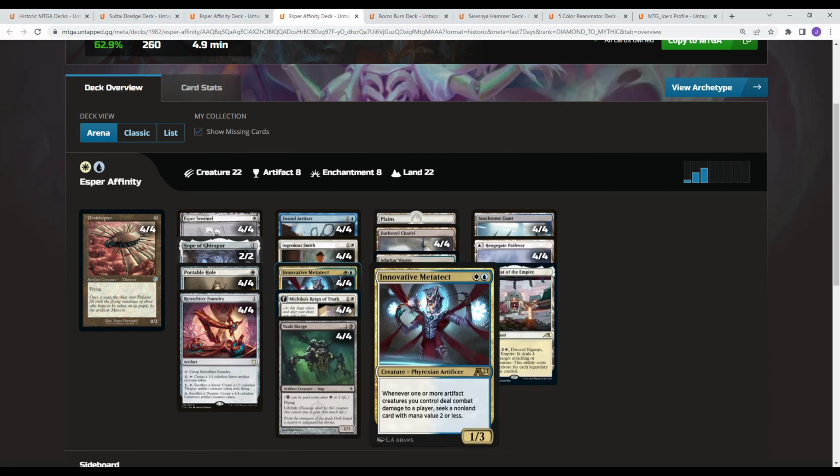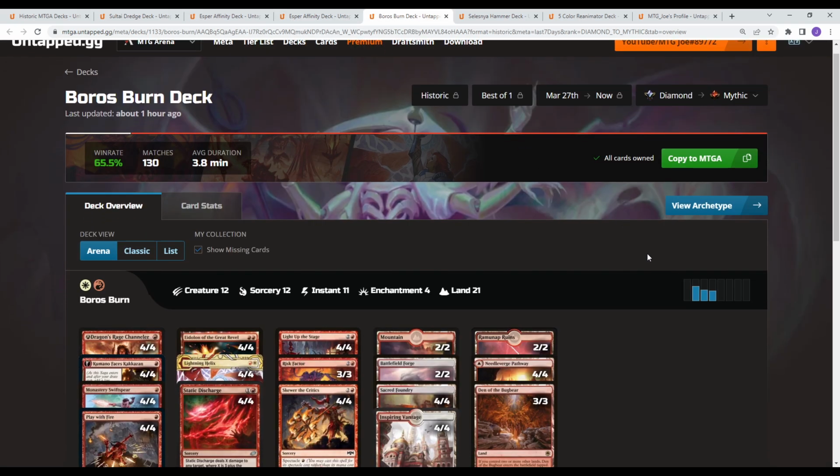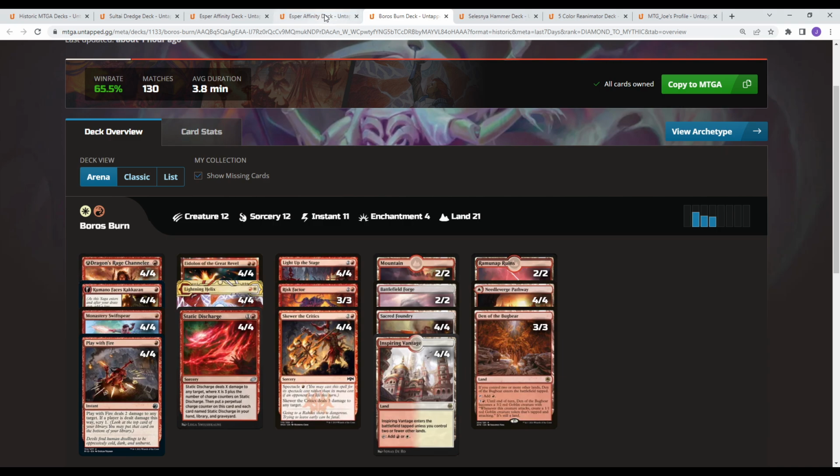And then you have Innovative Metatech. The Metatech lets you seek cards. So how seek works, it's similar to draw, but it just randomly pulls a card from your library with mana value 2 or less. And it's notably non-land for this card. So you always get action out of this deck. You have 6 Thopters, Hopagira is a Thopter as well, that you're able to use the Retrofitter Foundry to cheat into a 4/4. From there, we go to Boros Burn, 65% win rate.